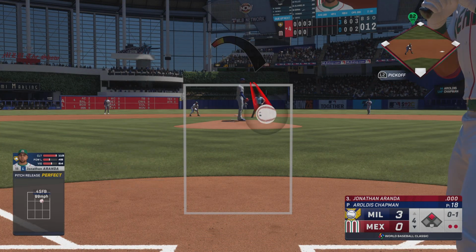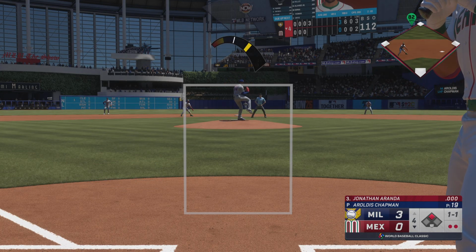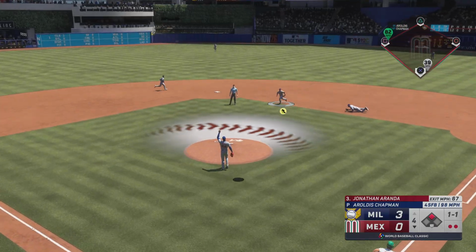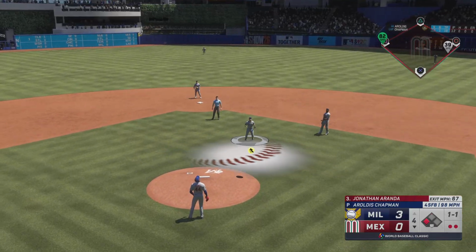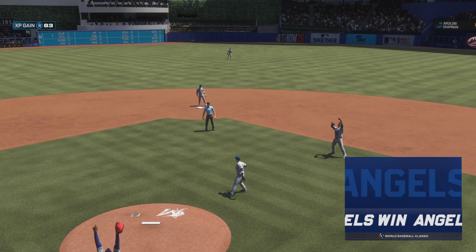Aranda in the box now. Takes strike one. Nope. Swing and a pop-up. And that'll do it. They're moving on.